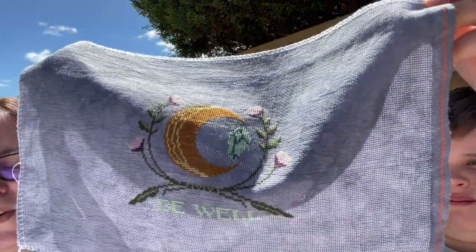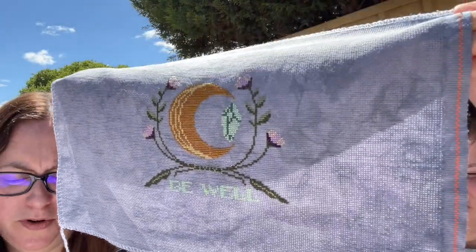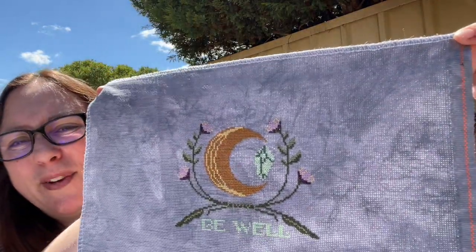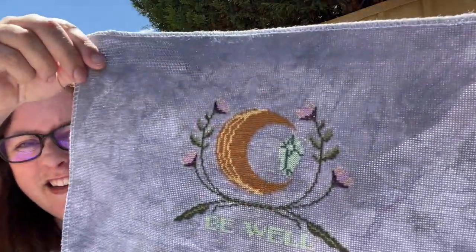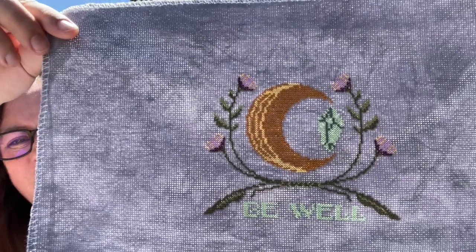This is Wild Violet Cross-Stitch, Moon Crystal Bouquet. I think this one's so pretty. It's on 16 count Picture This Plus Mirage. Can I take it in nice and close, Jack? Yeah, sure. There we go. And I think it's just beautiful. That's another one that I finished in the last fortnight.